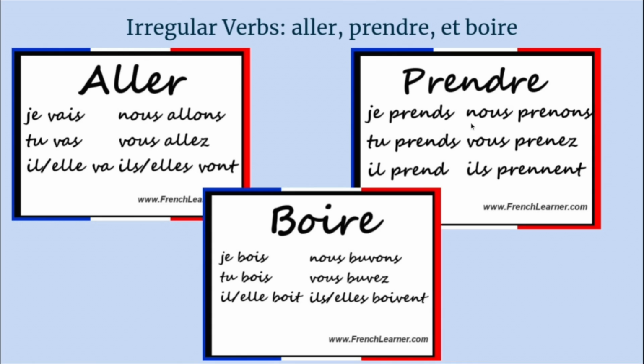Okay, your last verb, prendre, another RE verb, is to take. So this one's conjugated similarly to boire and regular RE verbs, but it's a little different, like right here. So we have je prends, tu prends, il prend, nous prenons, vous prenez, ils prennent. So look right here and notice that there's a double N. That's something to note. That might trick you up a little bit. You might forget about that. There's nothing left on the il. Like this one has a T, but right here, there's nothing.